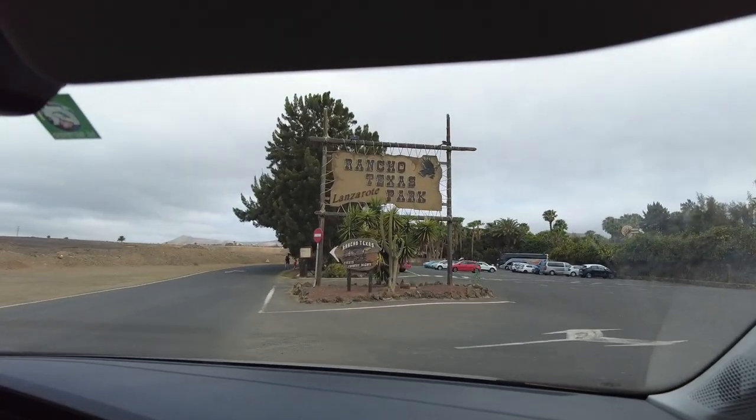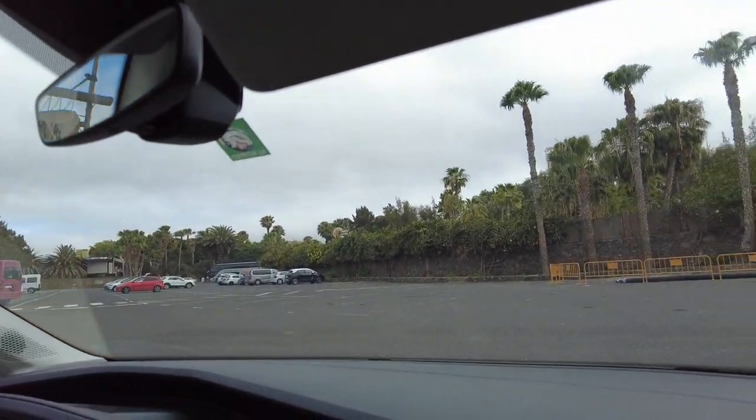The next ride, then you will arrive at your destination. So we've arrived at the zoo.